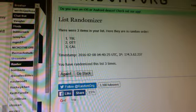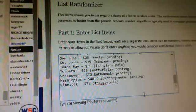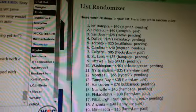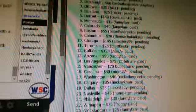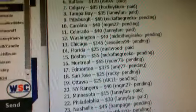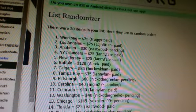Okay, in the free spot, just post. So three randoms. There's the first one. Number 2, and the third one, and the winner goes to Froggy for the Winnipeg Jets.